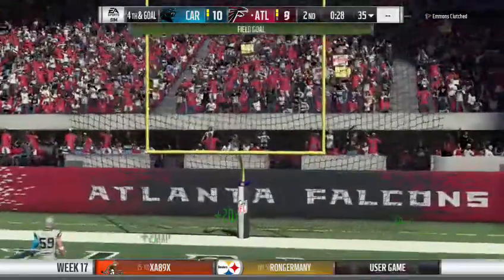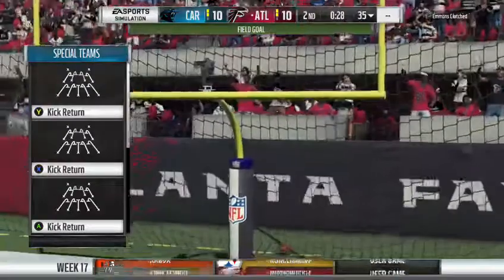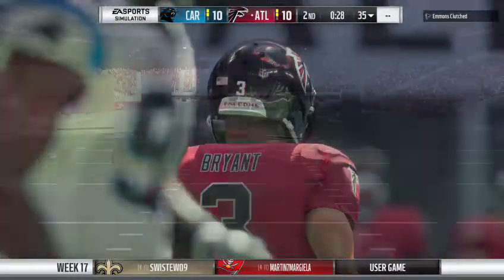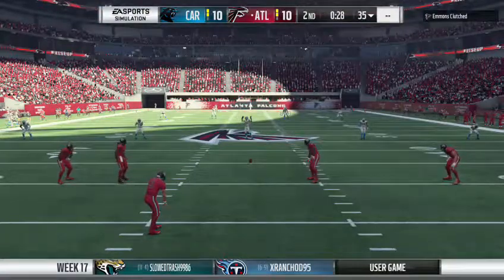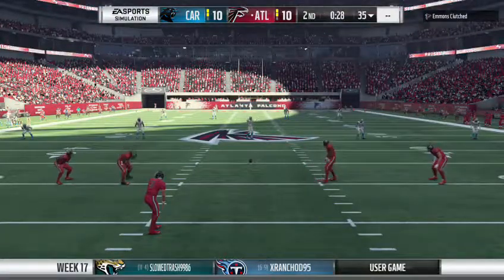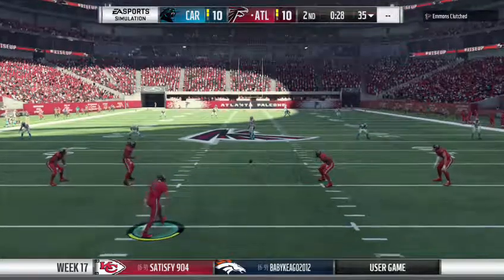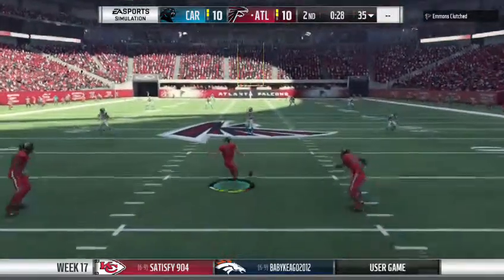And the 42-year-old veteran's kick is up and good. And that will tie things up as we head toward halftime. And that 3-point tally now means we are even here toward the end of the second quarter. And what a way to end the half. Put some points on the board, feel better about yourselves as a team, and you're right back to even.